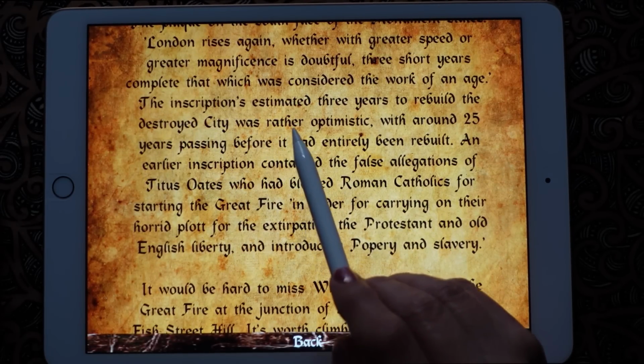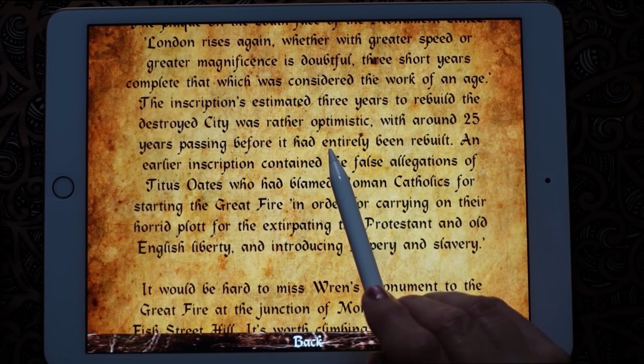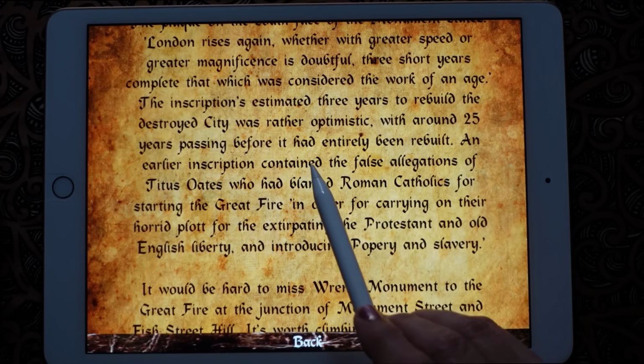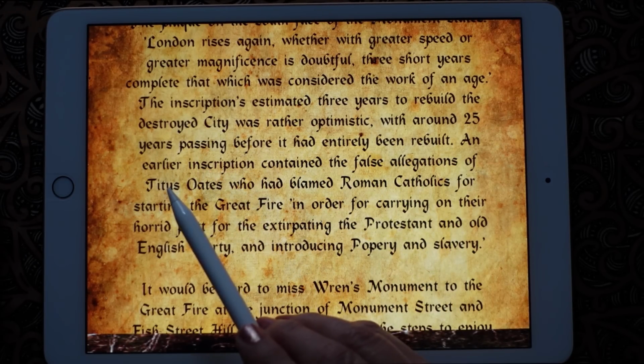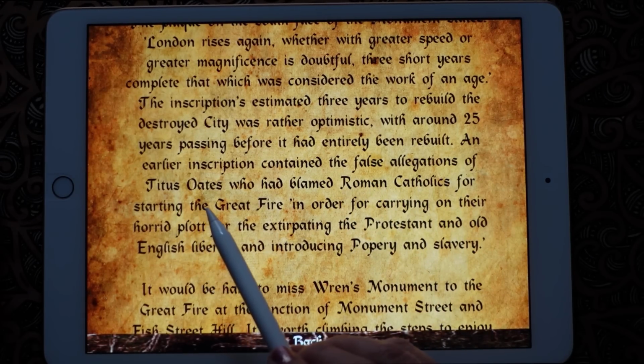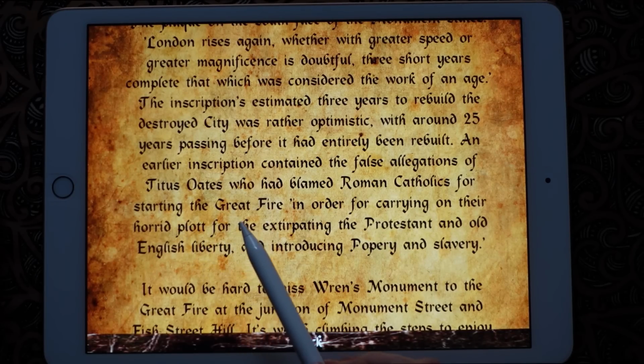The inscription's estimated 3 years to rebuild the destroyed city was rather optimistic, with around 25 years passing before it had entirely been rebuilt. An earlier inscription contained the false allegations of Titus Oates, who had blamed Roman Catholics for starting the Great Fire, in order for carrying on the horrid plot for the extirpating the Protestant and Old English liberty and introducing popery and slavery.